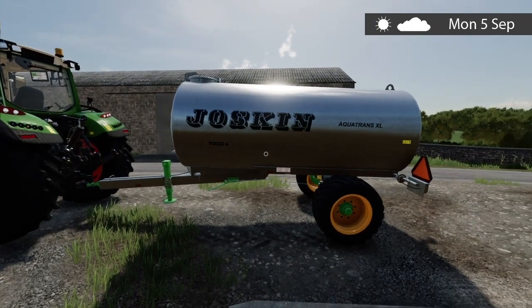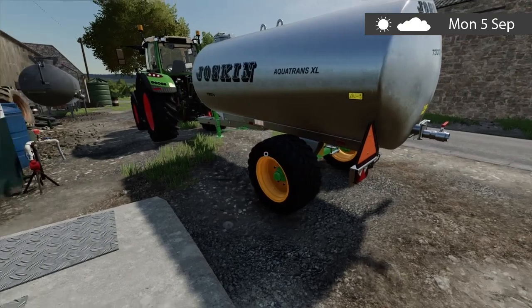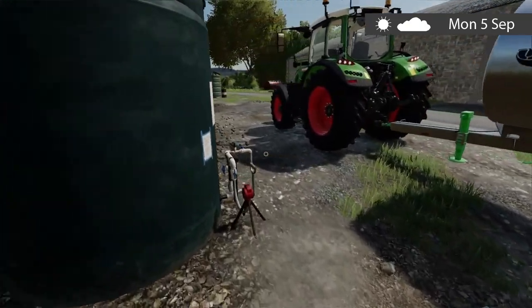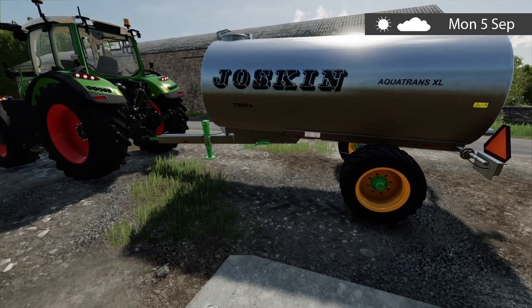Here it is, my new water tanker. It's a Joskin, as you can see, fairly small water tanker, but plenty for what I need. So I'm going to fill it up from my water tank here, and then take this to fill up the trough in the sheep field. So I'll be able to keep them regularly supplied with water.